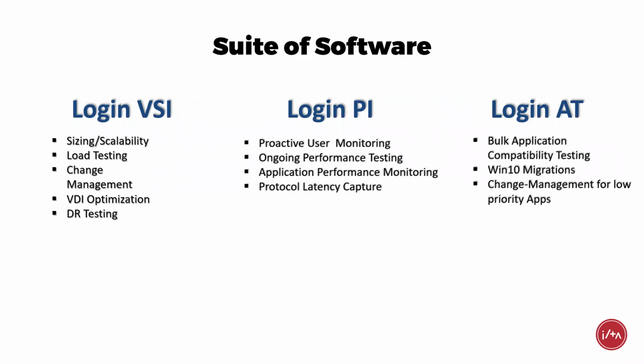We also have Login PI, which is that same concept of a virtual user running a synthetic workload against the environment. But in this case, it's used for proactive user monitoring, ongoing performance testing, as well as some very detailed application performance testing and remote protocol latency capture.